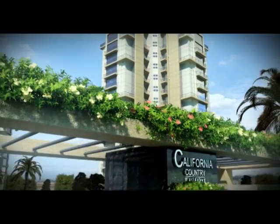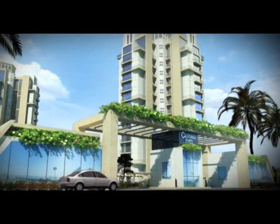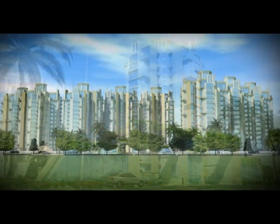So, come live California life in India at California Country. Give your lifestyle a swing that can only go up.